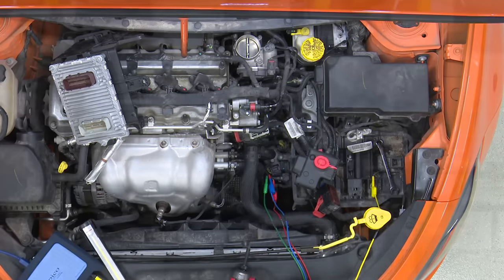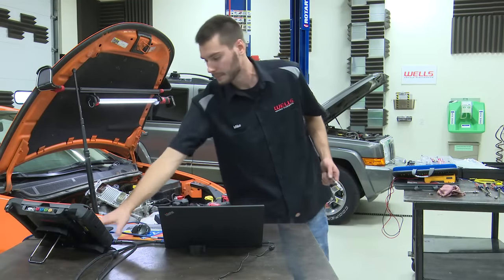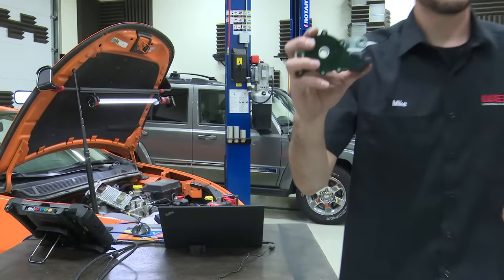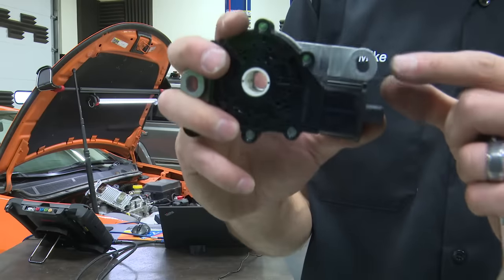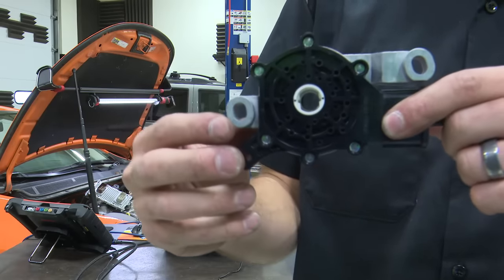Now, these switches are slotted. When you install them, here's a new one. Slotted for our bolt holes. Okay, this thing can move.